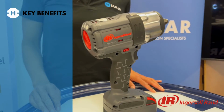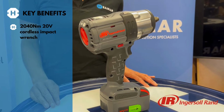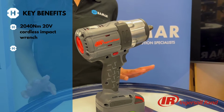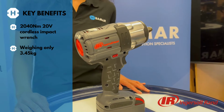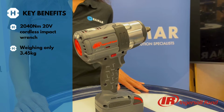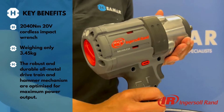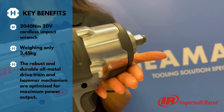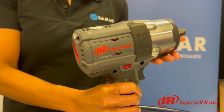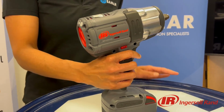Some of the key benefits of using this tool: it has a 2040 Newton meter 20V cordless impact wrench with a 1/2 inch square drive. Weighing only 3.45 kilograms, this cordless impact wrench set can be used for longer periods of time without discomfort. The robust and durable all-metal drive train and hammer mechanism are optimized for maximum power output. So no matter what industry you're in, this tool will adapt to your needs. As you can see, this is a game changer.